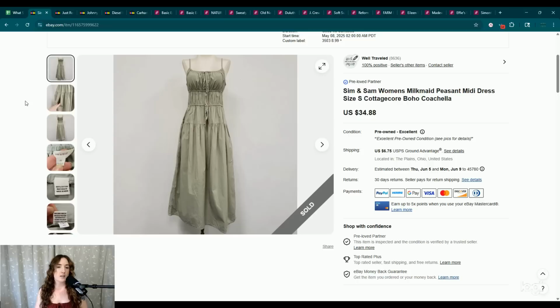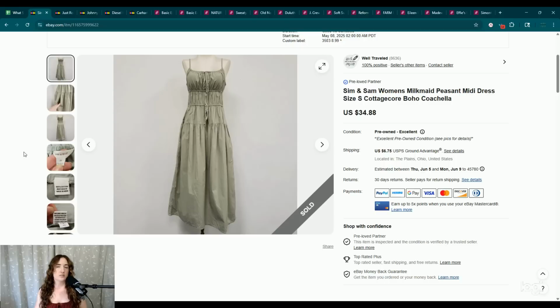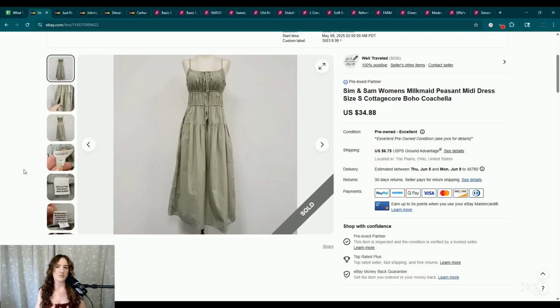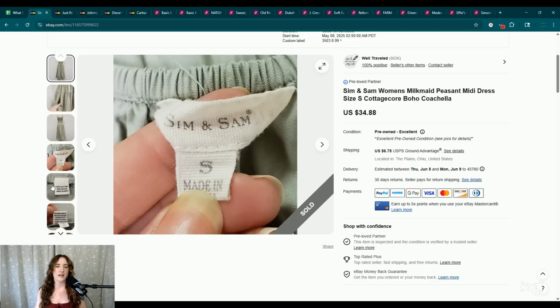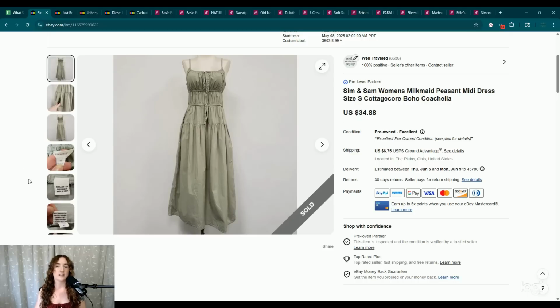Here's another example of a Milkmaid style dress. Again, modern brand, pretty sure it's sold at TJ Maxx or something like that. I almost said 100% sell-through rate, 100% cotton. So pretty decent material on this. There are some indicators like, hey, even though it's not a great brand, there are some indicators, both style, material, and other things that say, hey, this actually might be a good pickup.